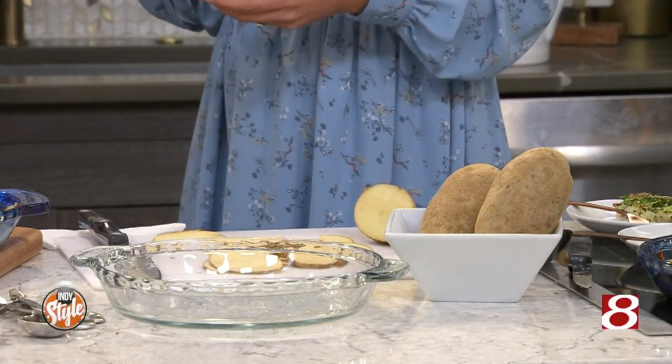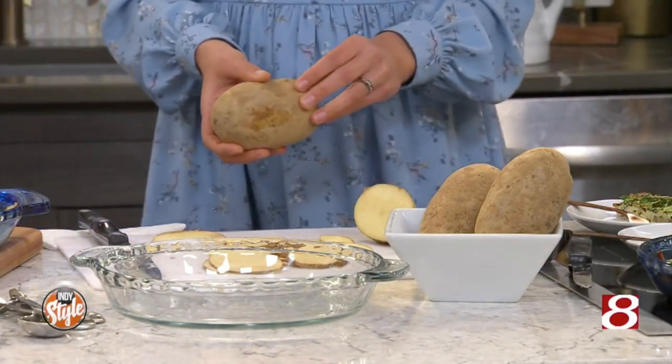I just did that because I'm lazy. I didn't know I was doing the right peel thing. Yes, we want to keep the peel on.